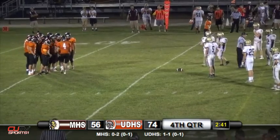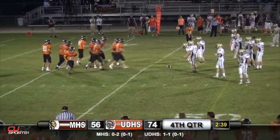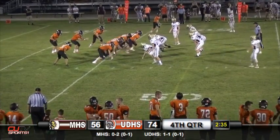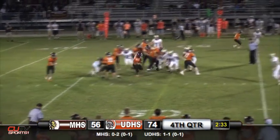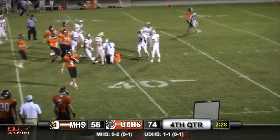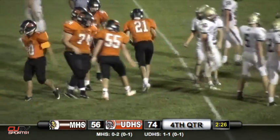Upper Dauphin now back to the line of scrimmage after talking over the game plan. Running the ball once again up the middle of the field, dodging quite a few Indians and finding a lot of space to run that football.